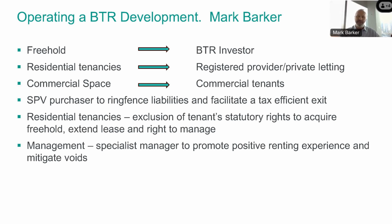In terms of residential tenancies, UK legislation does give residential tenants some quite extensive rights, depending on what type of tenancies they are granted. Those rights can include the right to acquire the freehold of their building, the right to extend their lease or to manage their building. And so from an investment and control perspective, it's very important for the investor to make sure they get it right at the outset in terms of the tenancies they are granting to their tenants to ensure that those rights are automatically excluded.